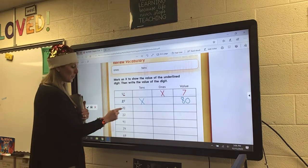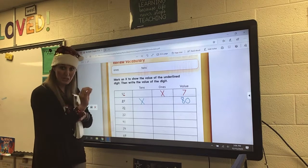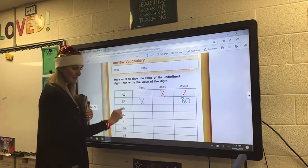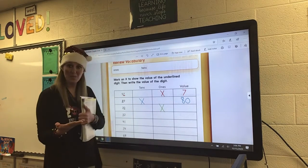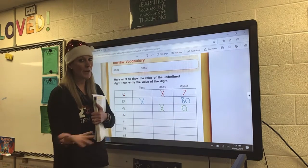All right, look at number 3. The next number is 20, and the 0 is being underlined. So the 0 is in the ones place again. So we're gonna X off the ones. And how many ones do we have? Well, we have 0. So the value is 0. We don't have any.